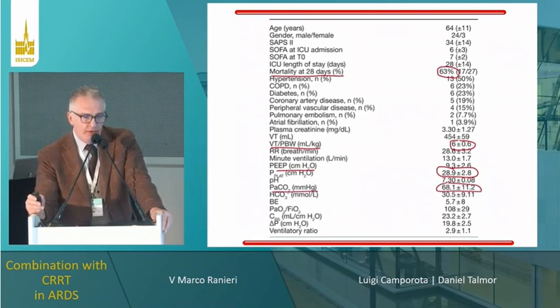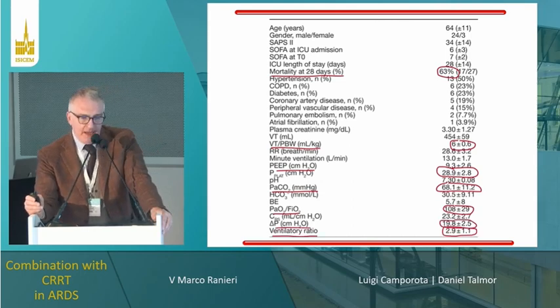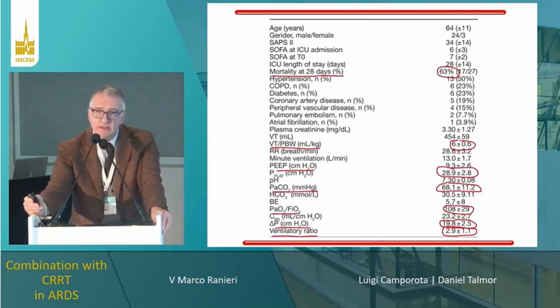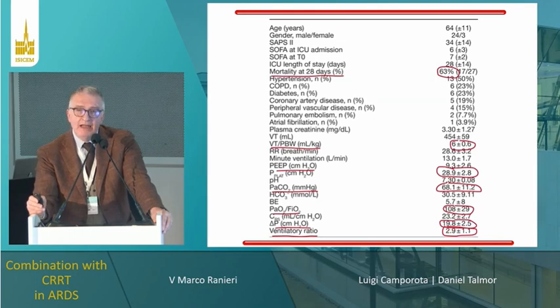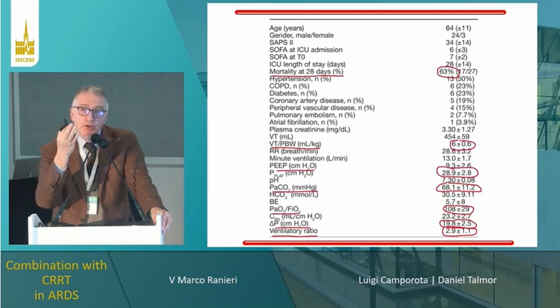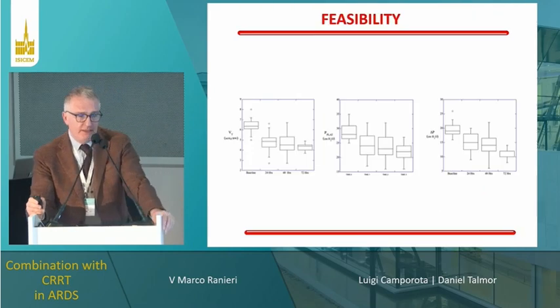28-30 centimeters of water. PCO2 was 68, with a PF ratio of 180, but delta P and ventilatory ratio were respectively around 20 centimeters of water and higher than 3. So both were somehow consistent with what Ewan was presenting before. So these were patients at high risk of potential ventilator-induced lung injury and that could potentially respond better to CO2 removal. This is something that came up looking at his data.